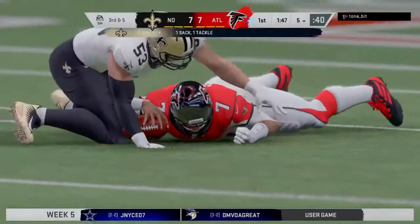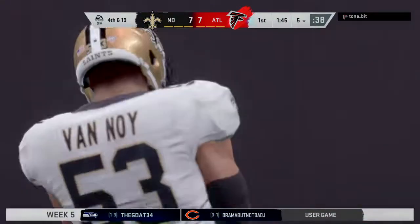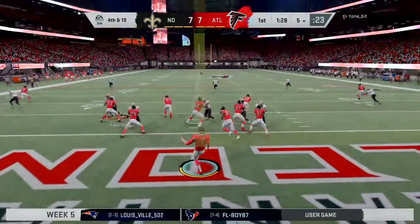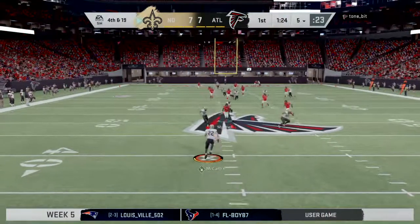And he's going to go down. Back at his own 5-yard line, it's a sack. Kyle Van Noy drops him for a loss of 14 yards, and it also brings up 4th down. So a short drop, but he's able to get it out, and this is a good kick.